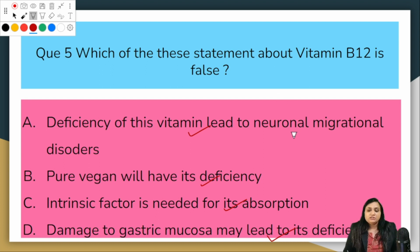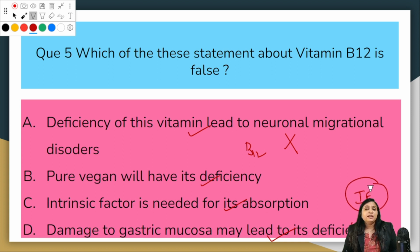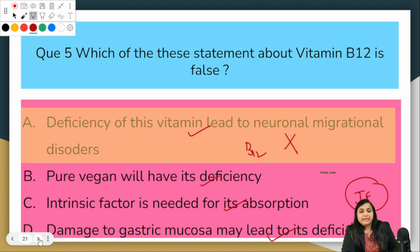See, neuronal migrational disorders are like lissencephaly, which is seen in a newborn and is because of abnormal migration of the neurons. It is not linked to vitamin B12. So this statement is incorrect. We already learned that pure vegans may have deficiency of vitamin B12. We just now understood that intrinsic factor is important for the absorption of vitamin B12. Damage to the gastric mucosa may lead to its deficiency because damaged gastric mucosa will not produce intrinsic factor. So again, it can cause deficiency of vitamin B12. So the correct answer is option A. Deficiency of this vitamin leading to neuronal migrational disorder is false because it is not related to vitamin B12 deficiency.